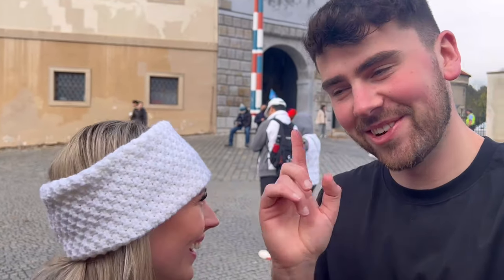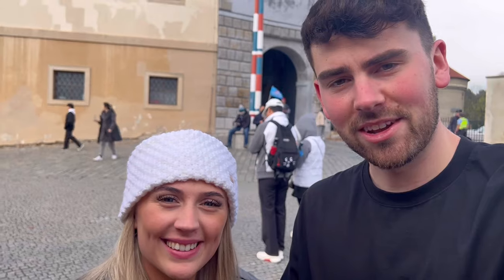Hi everyone, and welcome to our second morning in Prague. Okay, so the first stop of the day is Prague Castle, which is in the background, which we're going to be heading into in a second. Some heavy steps on the way up. Yeah, really. We're going to head in now and tell you about the tickets and how to get them and where to get them, because we've not got them yet. So come and join us.